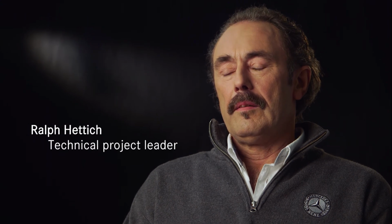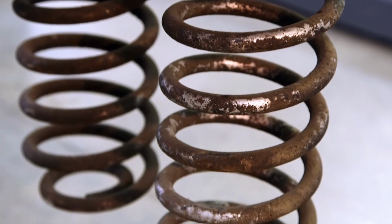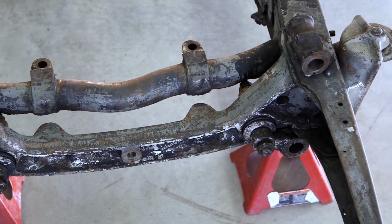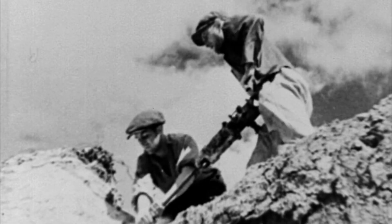The parts we found there were unusual. Those were not serial parts. This was the chassis and some auto parts from a time when car development was rapidly evolving. The building of the motorways in the 1930s made it possible to drive long distances at high speed. Car manufacturers reacted to that.